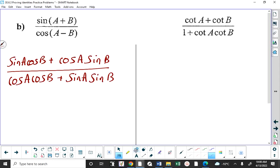Be very careful here because it's A and B, and it doesn't appear this way, but I want you to recognize if you had sine of A over cosine of B, you can't write that as a tangent, because you have two different angles, okay? So what are we going to do to the right-hand side? Well, the right-hand side, we've got a lot of stuff we can do.